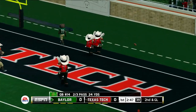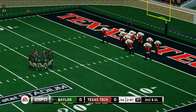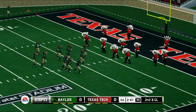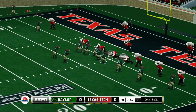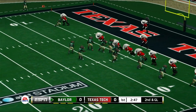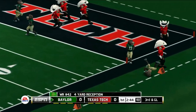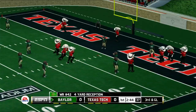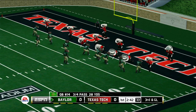And he throws it away. Even though they didn't sack him, the pressure was still enough to force a bad pass. If you can get in there and disrupt the pocket, then the quarterback is going to have a tougher time getting the ball to his playmakers. And he's shoved out of bounds at the 1. That makes it third and 4.